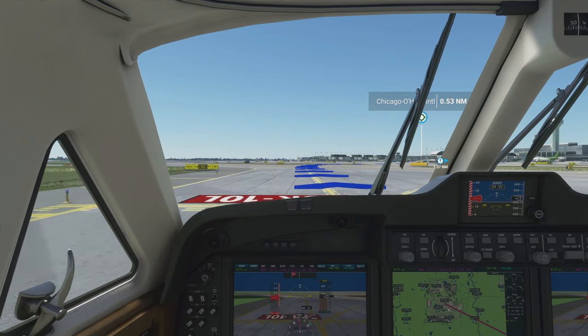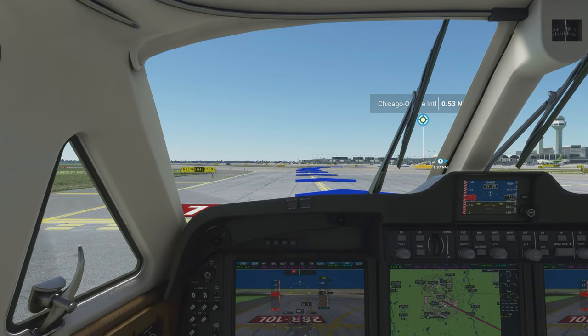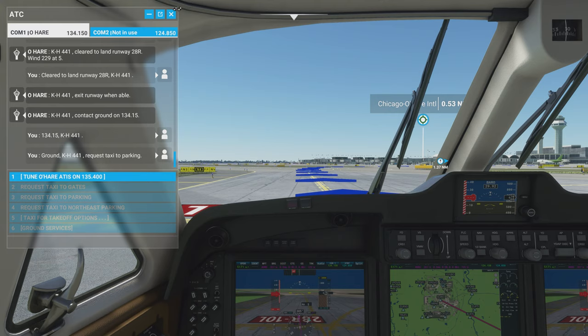It looks like the circuit that reads the potentiometer is kind of dynamic, and it can get off and doesn't recover. Alright, so I've got the brakes on. Let's contact ground. Taxi ground KH441, request taxi to parking.